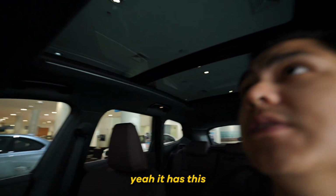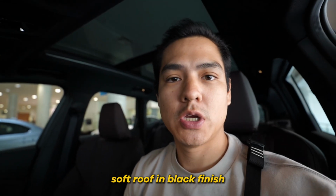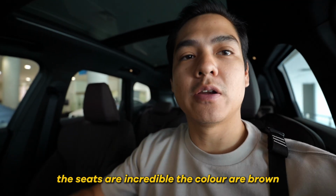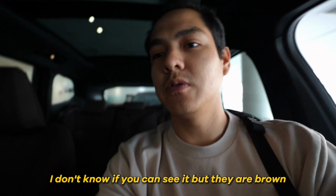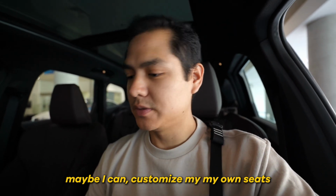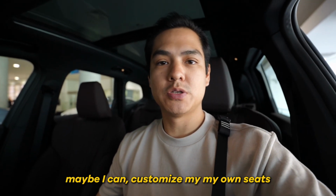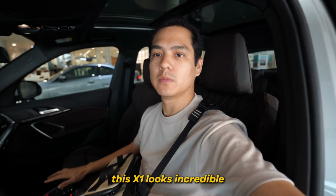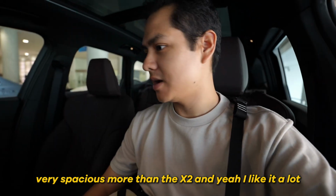Yeah, it has this soft roof in black finish, and also, as I mentioned before, the seats are incredible. The color is brown. I don't know if you can see it, but they are brown. Maybe I can customize my own seats, the interior of the car. But yeah, this X1 looks incredible, very spacious, more than the X2, and I like it a lot.